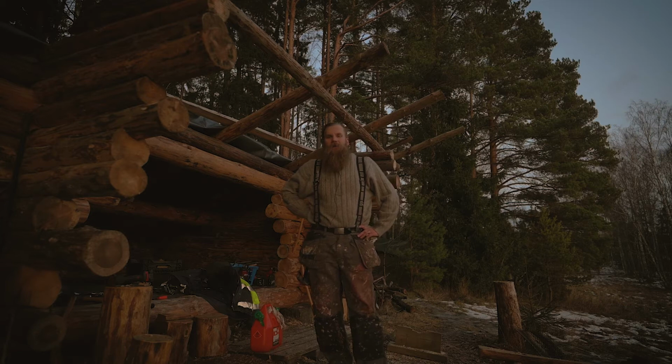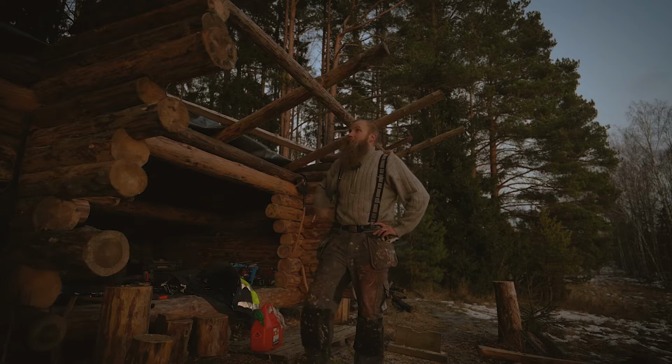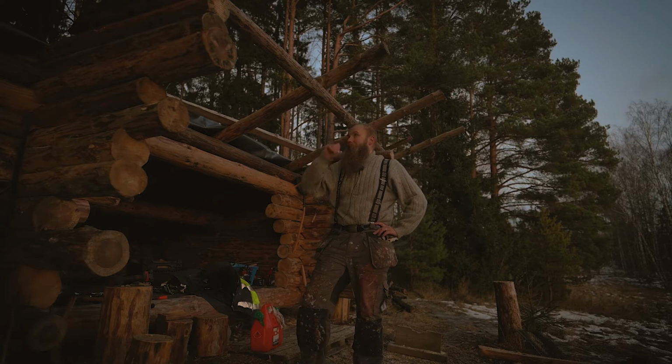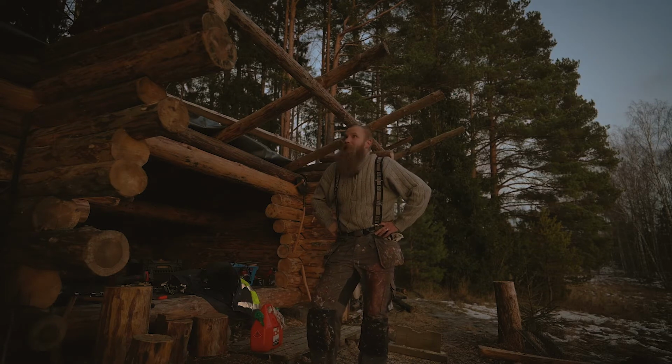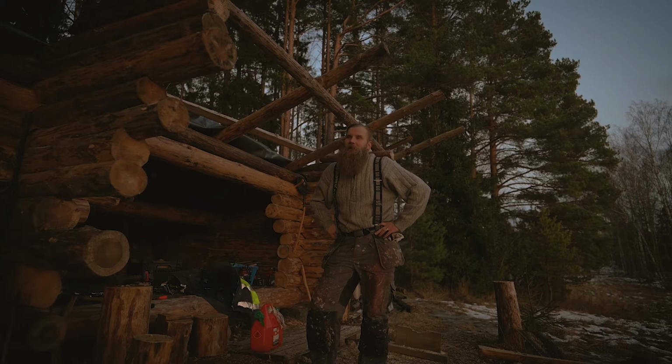Oh shit, it wasn't my day after all. You saw the big log. I already had it twice there, and I was making the cut down there, and it was ready. I had some trouble getting it up there, dropped it down, and it split in two pieces.